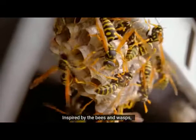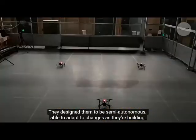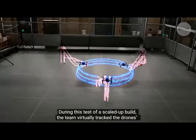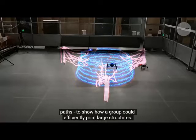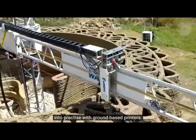Inspired by the bees and wasps, the researchers also wanted to make sure the drones could work together efficiently. They designed them to be semi-autonomous, able to adapt to changes as they're building. During this test of a scaled-up build, the team virtually tracked the drones' paths to show how a group could efficiently print large structures.